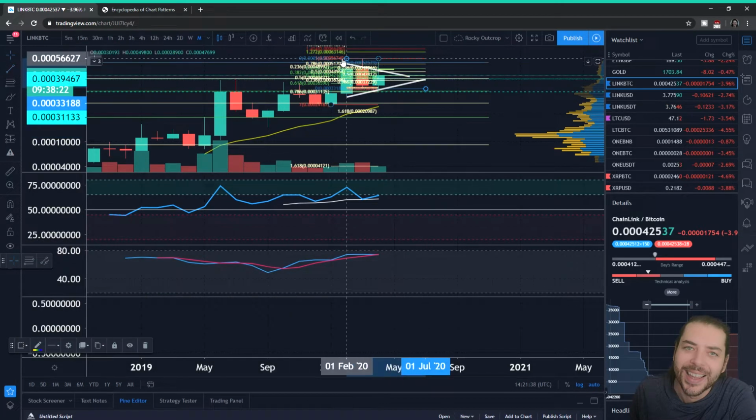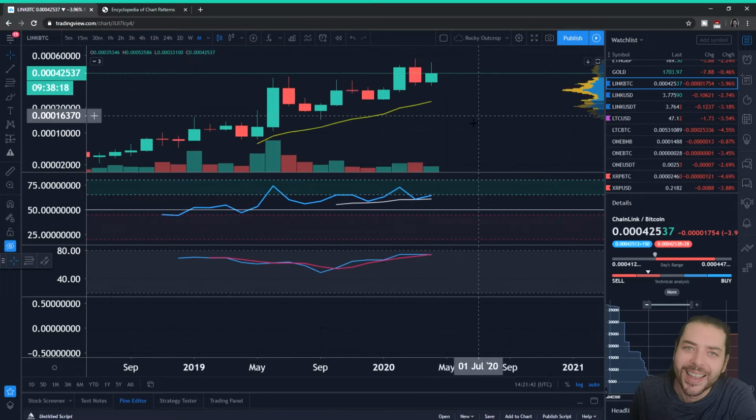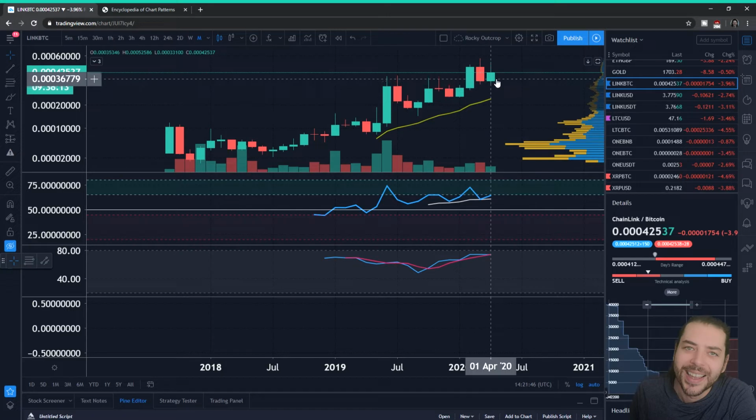Although there's been a hell of a lot of trading to be had in between times, we know that that's the case. And overall, we've got an overall upward monthly trend. That's really great. We've come in here and set a higher low. That's great. We've not got a higher high in the monthly, but that's fine for this month.